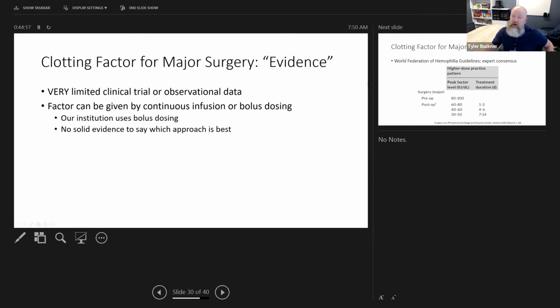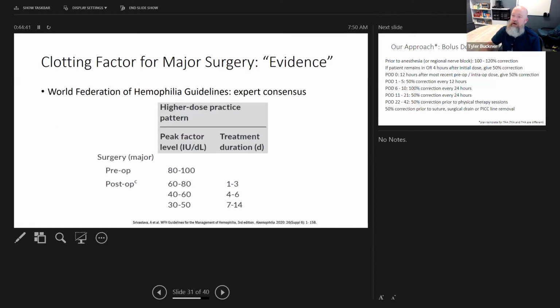It's based on our experience because of the limited clinical trial and even observational data around the best practices. There's really not even evidence showing that continuous infusion is better than bolus or that bolus is better than continuous infusion. And so we just use our institutional momentum and stick with what we know. There are guidelines from the World Federation of Hemophilia. These are all based on expert consensus, which basically means what I just said. We just use it based on our clinical experience.